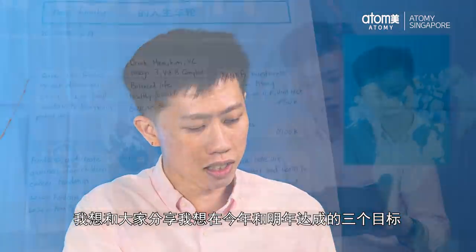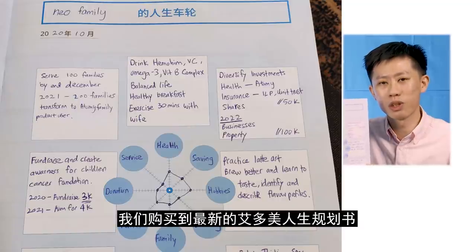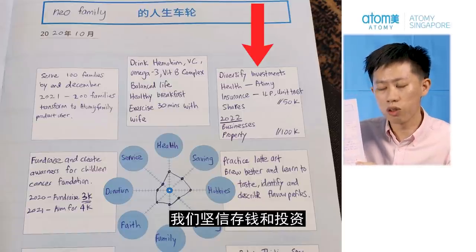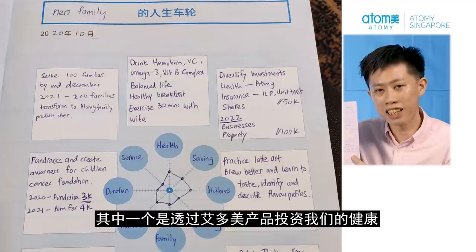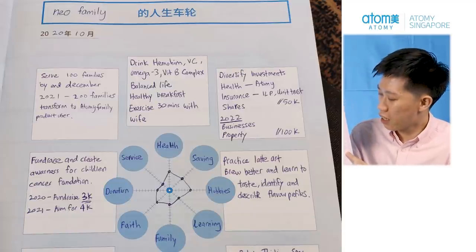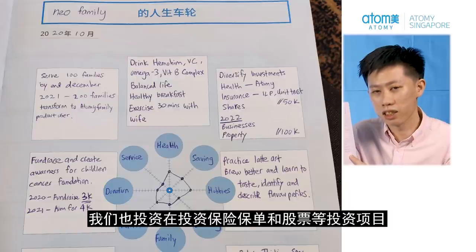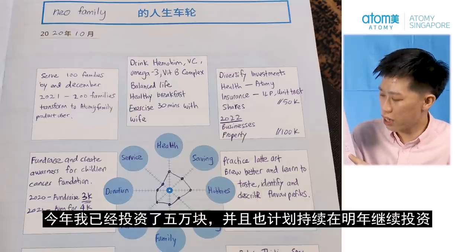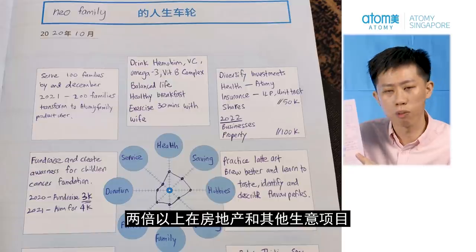I'm going to share with you the 3 goals I want to achieve this year and for the year to come. So we managed to get hold of the new life scenario booklet. The first thing is about savings. We believe in saving and also investment, so we have diversified our investment. First, we invest in our health, and that is through the Atomy products that we are using. And we buy insurance, and invest in ILPs, unit trusts, and also shares. This year I have invested 50K, and we plan to do that for next year and the year to come, to invest more or double the amount into business and property.